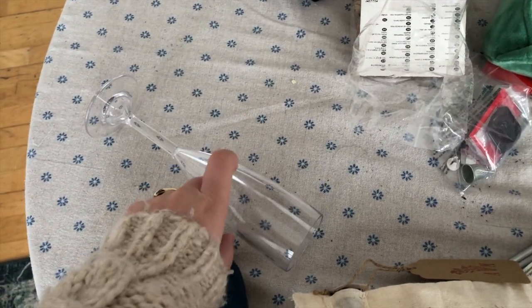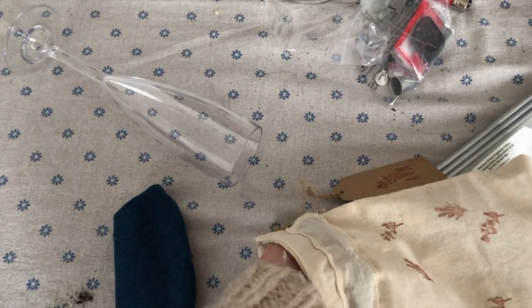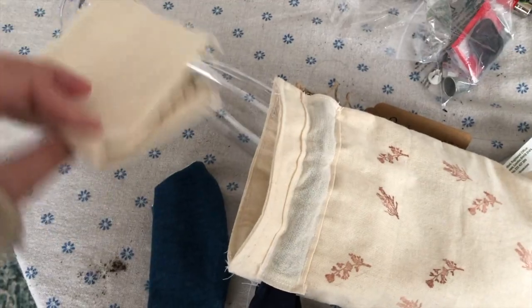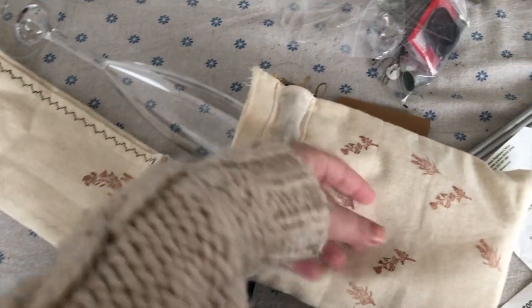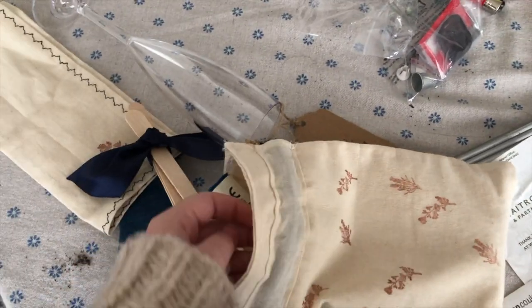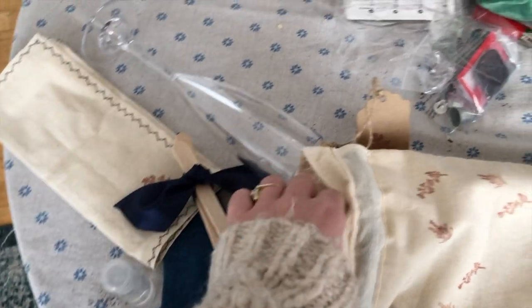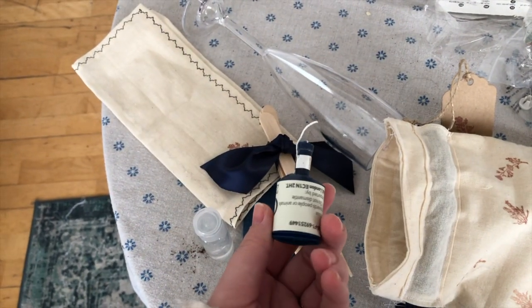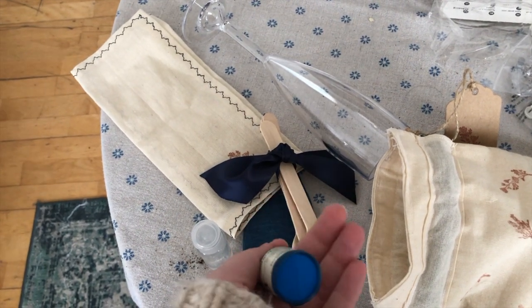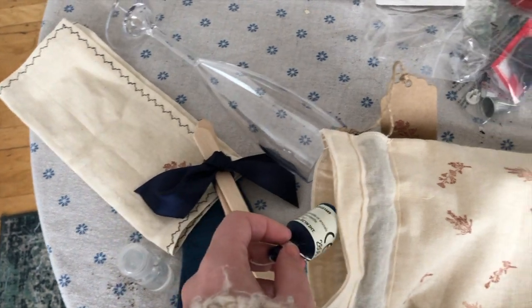A very clean champagne glass that's made out of acrylic, so not disposable. A napkin stamped nicely, and then fork, spoon, knife, hand sanitizer, and then someone gave us a bunch of party poppers, which we didn't plan on putting in, but now that we have them, we stuck them in. We had exactly 6, which is great.